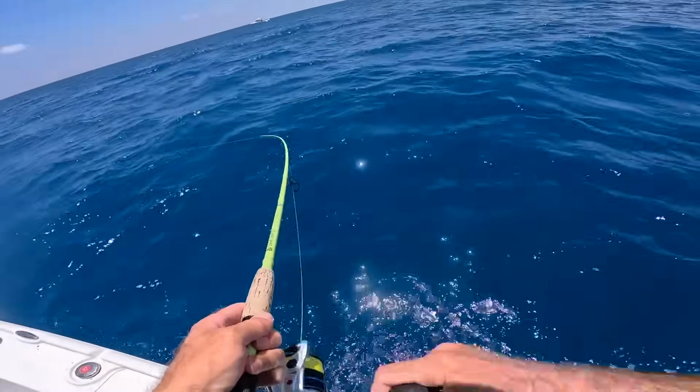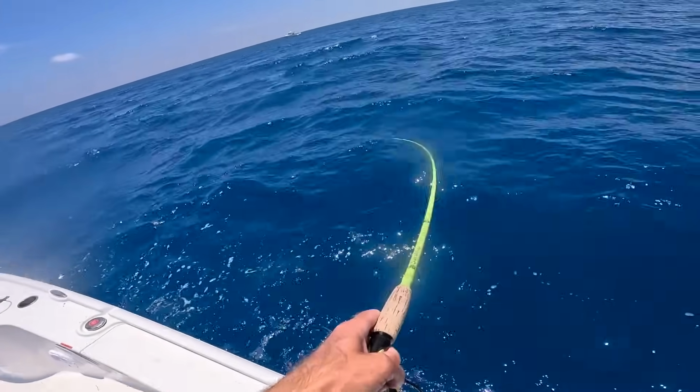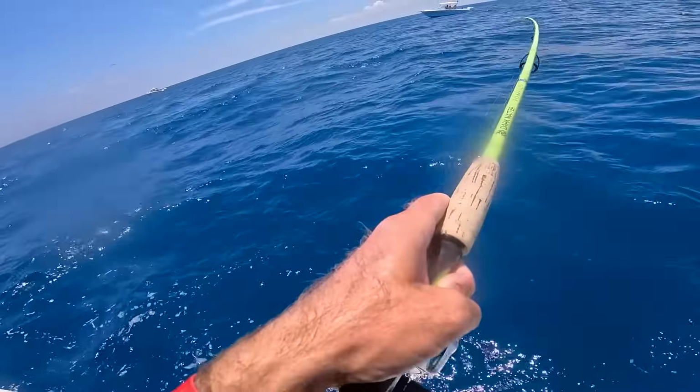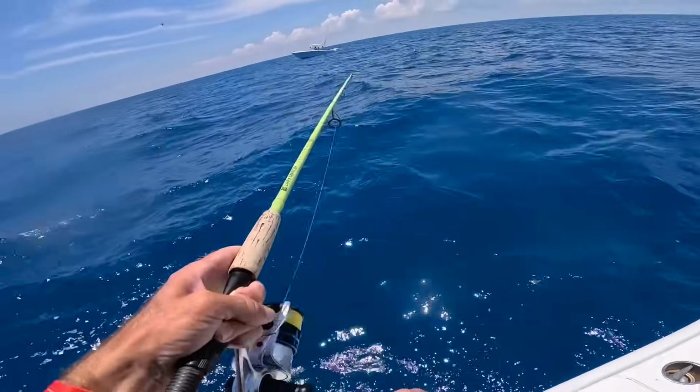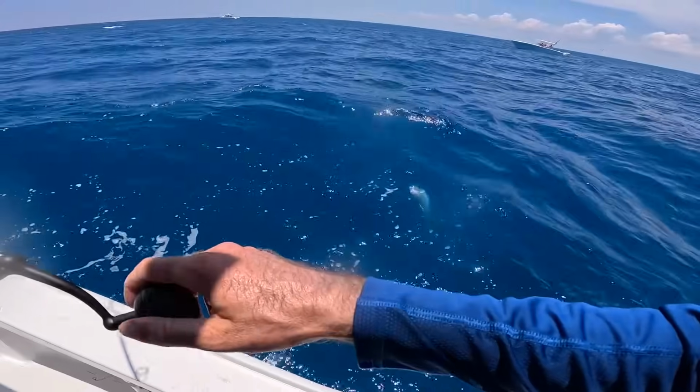What do we got here? There he is, fish on. I think it's a small mahi. No way. A mahi on the pinfish. What's a mahi doing here? Look at this beautiful little fish here.